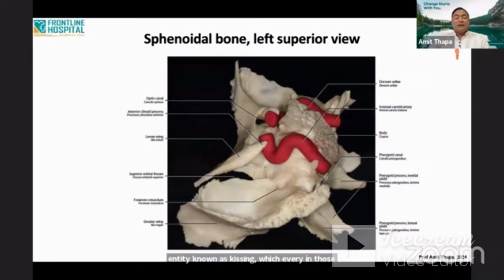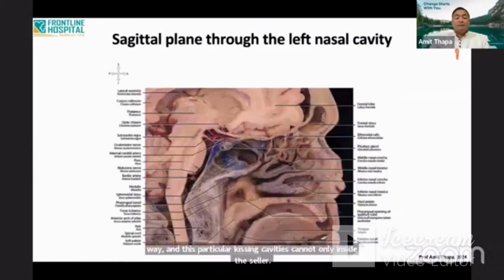So sometimes the carotids come very near to each other, and when both of these carotids are very near to each other, they become a dangerous point to hit in transsphenoidal approaches because the carotids come into the way. This particular kissing carotid can occur not only inside the sella but also in the clinoidal segment.